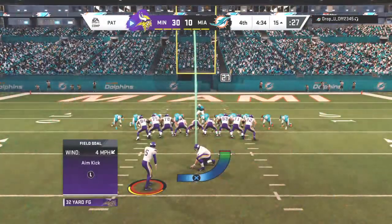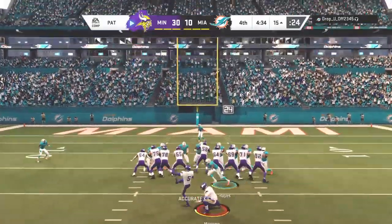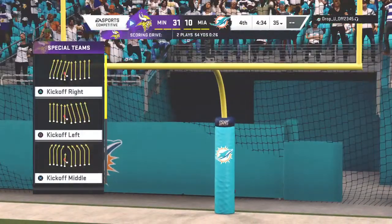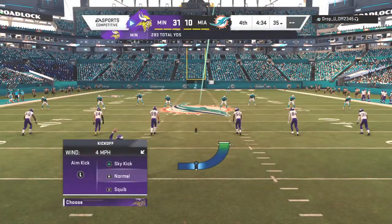The concentration level may not have been there. I agree with you on that one because those types of plays, when they result like that, they're almost like big bolts of lightning, aren't they? Whoosh, and off he goes. Extra point up and good by Bailey.